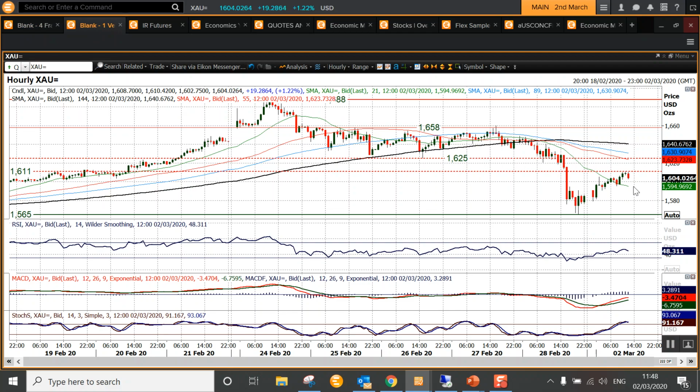Now, obviously on the hourly chart, there's still the prospect that this is just a knee-jerk unwinding move. 48 on the hourly RSI, so still just unwinding that move really. Around that 50 mark is interesting, because previously, through the selling phases, or the sell-off in the last week or so, that is where the market has struggled. MACD lines are around that neutral point.